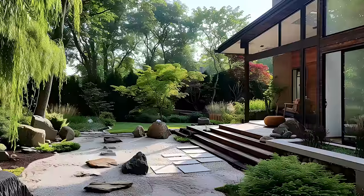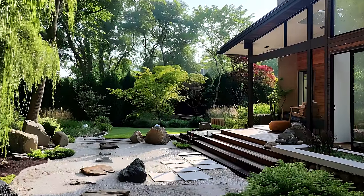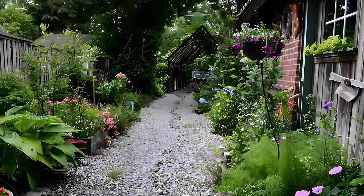By reimagining your side yard as a canvas for creative expression, you can unleash its inherent beauty and transform it into a cherished part of your property.